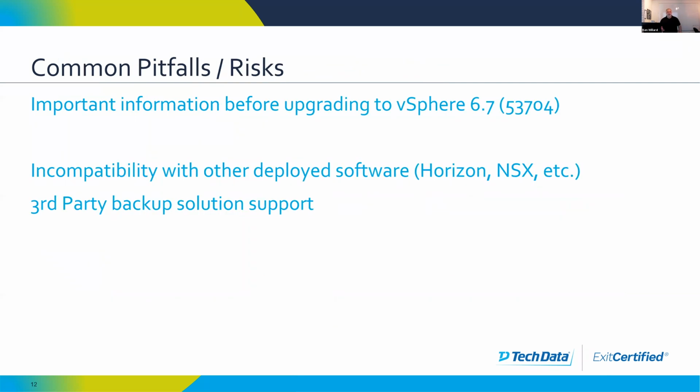So just a few things to think about as you're planning potential areas that cause folks problems, right? VMware has a nice KB article. Again, this will be linked in that document tomorrow of things that you want to make sure you've marked the checkbox on before you start the upgrading process.